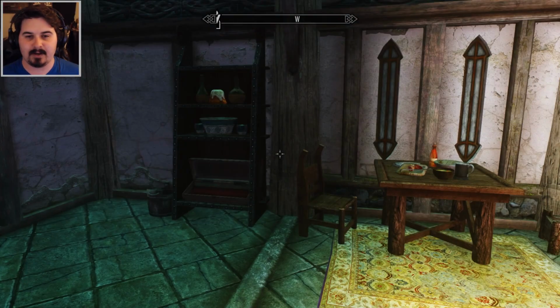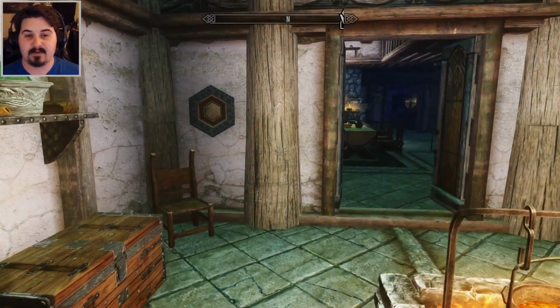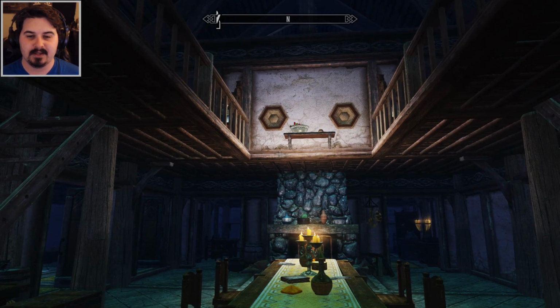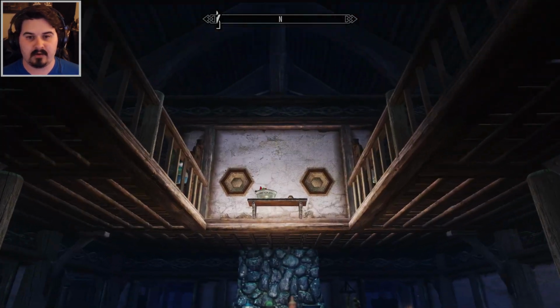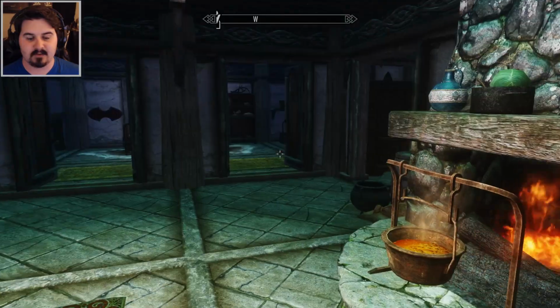And with some guidance from Raya regarding Nordic decor, she is finally able to put together a very lovely house that really fits the Skyrim nature and the whole Skyrim feel, right? And currently, this is the main hallway here. This is the main lounging area with the dining table, the fireplace, the cooking area.